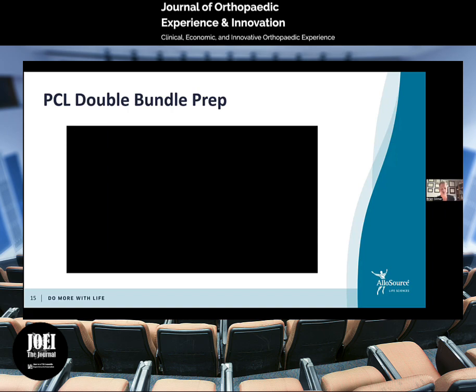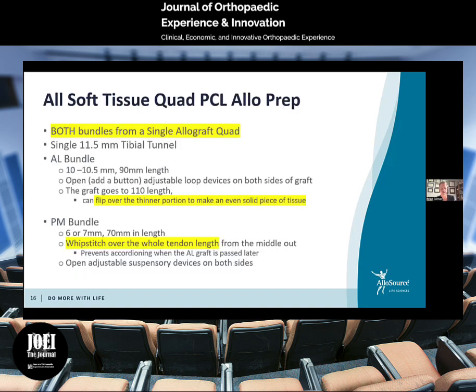I wish we had time to show the whole PCL case, but that's the graft prep. So both bundles coming from a single allograft, a single 11.5 millimeter tibial tunnel, an AL bundle, I'm aiming for at least a 10 to a 10.5, 90 millimeters in length. Taking that extra 20 millimeters of graft, folding it back, using that thinner portion to make one even diameter solid piece of tissue. This tissue handles much more robustly than an Achilles graft, and it's big.